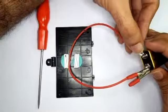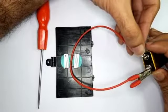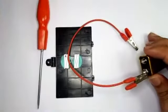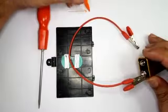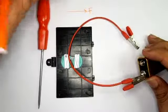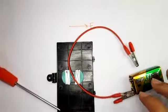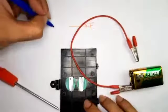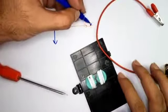Okay, I'll try this again here. Touch. See, it moves in this direction. So we end up getting a force in this direction. At least that's what it looks like. This is the direction of the force. I wrote F here. And the current flow was in this direction. No, it's actually not this way. It's actually downwards. My bad.